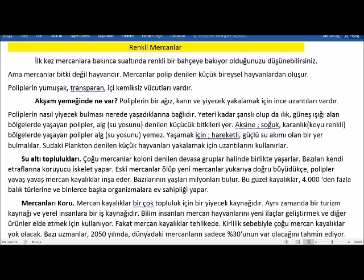Coral reefs are a source of food for many communities. Mercan kayalıklar birçok topluluk için bir yiyecek kaynağıdır. They are also a source of tourism and jobs for local people. Aynı zamanda bir turizm kaynağı ve yerel insanlara bir iş kaynağıdır. Scientists use reef animals to develop new medicines and other products. Bilim insanları mercan hayvanlarını yeni ilaçlar geliştirmek ve diğer ürünleri elde etmek için kullanıyor.